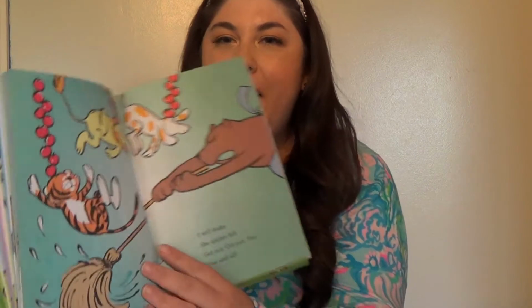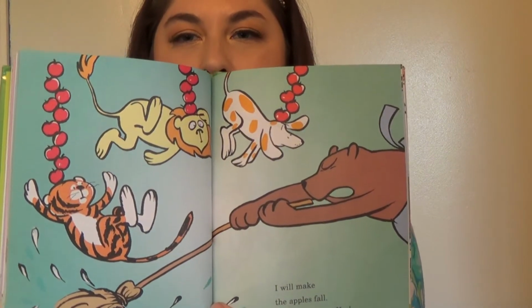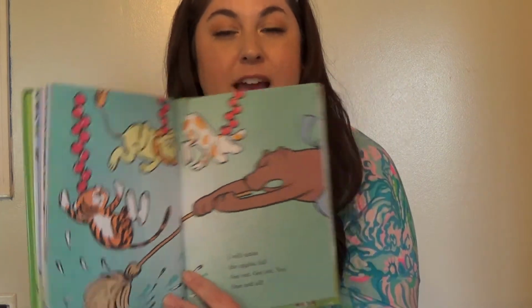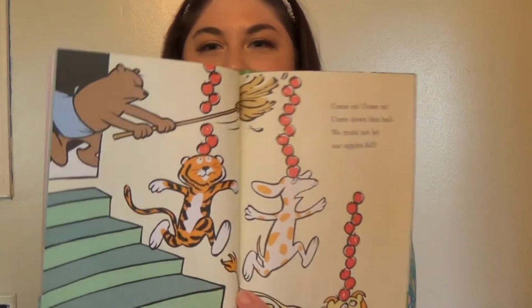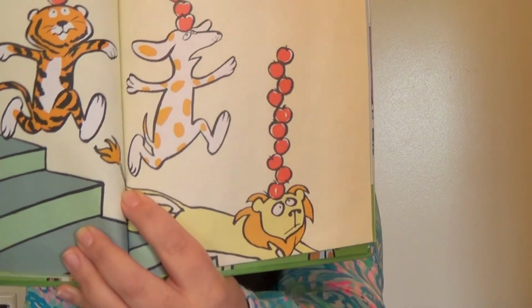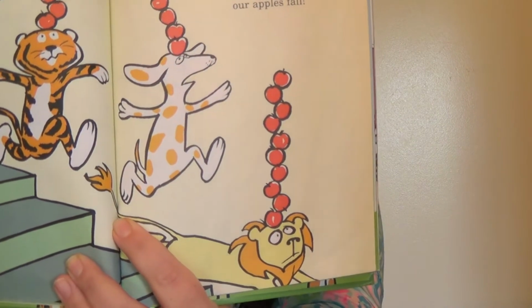I will make the apples fall. Get out, you one and all. Oh no. Do you think they're going to drop them or hold on to them? Let's see. Come on, come on, come down this hall. We must not let our apples fall. Here they are. They're going down the steps. They still have them on top of their head.